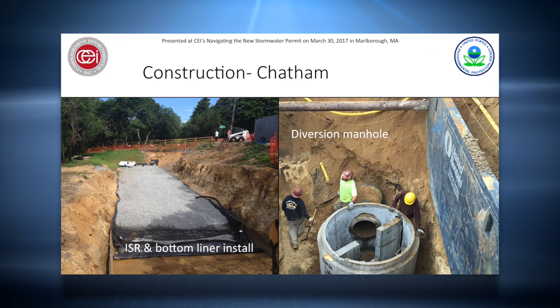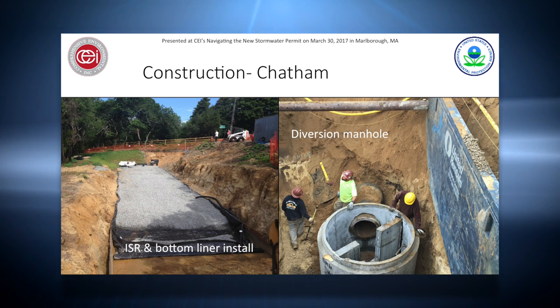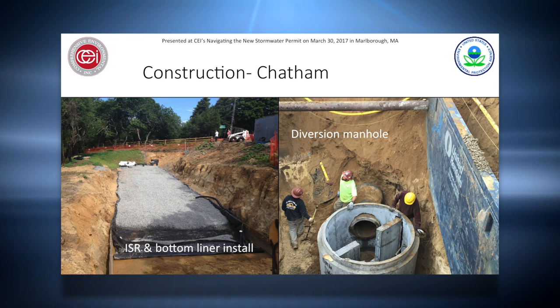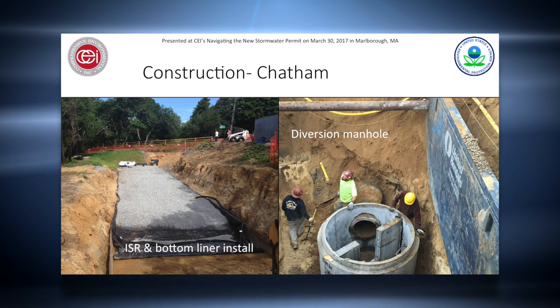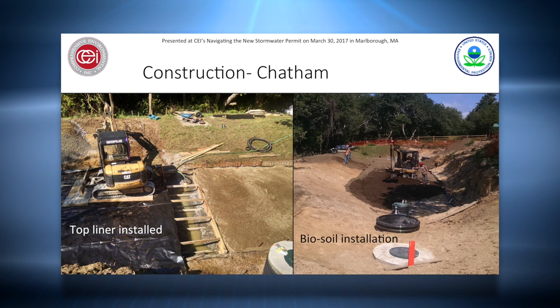And just like in Barnstable, this is the bed going in. That is the cavern we had to excavate to install the diversion structure. That basically closed the road down. So this is the top liner going in.